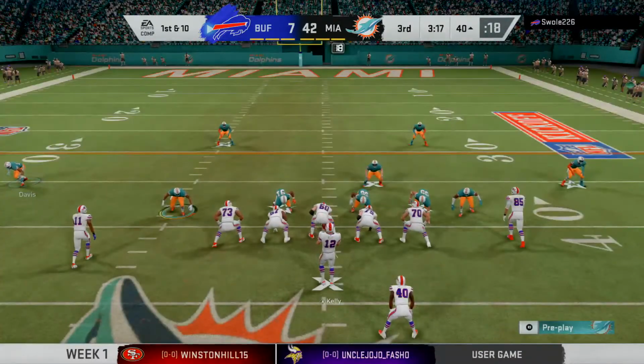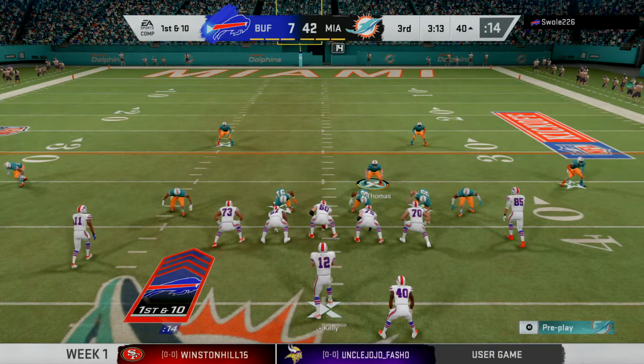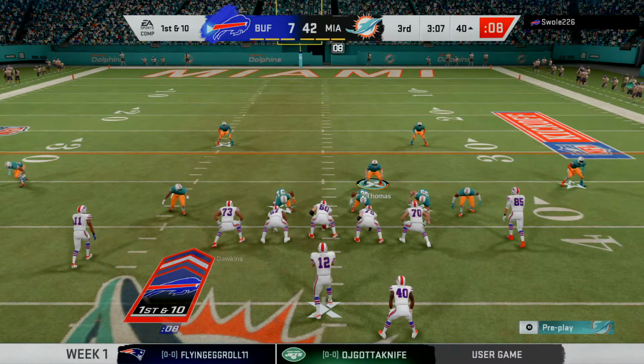Ready. 50, plant. 80 weapon. Watch the flood. Watch the ship. Hey, watch the ship.